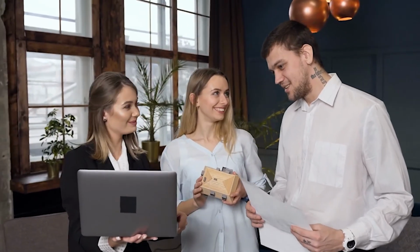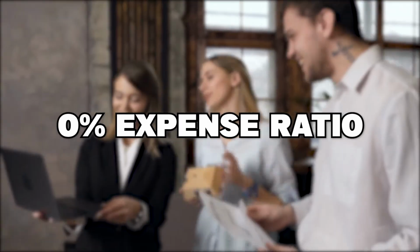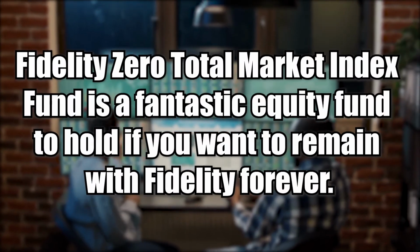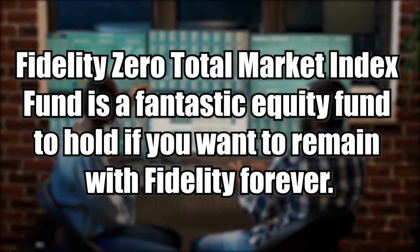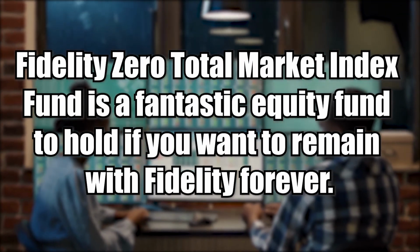The Fidelity Zero Total Market Index Fund was created to attract more clients with a 0% expense ratio. Because of this restriction, Fidelity prevents you from moving your money to another company, which serves as a barrier. Paying 0% is pleasant. However, you should be aware that free things often come with conditions. On the other hand, Fidelity Zero Total Market Index Fund is a fantastic equity fund to hold if you want to remain with Fidelity forever.